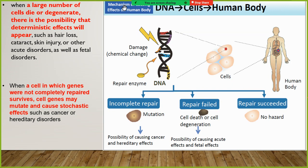So put in your mind that if radiation exceeds a certain value, 100 milligray, it will cause a deterministic effect of radiation. Deterministic effect means that as the dose increases, the severity of the effect increases, and cell death will happen at that time. But below 100 milligray, there is a probability of another effect, which is called stochastic effect or probabilistic effect.